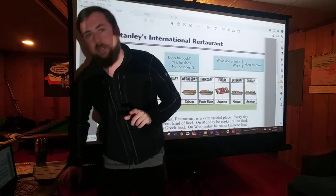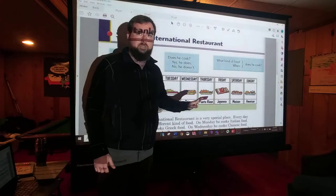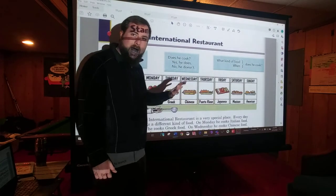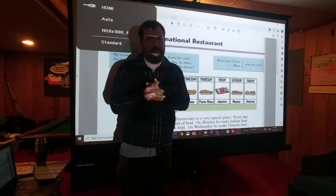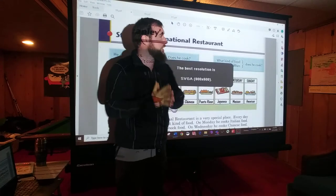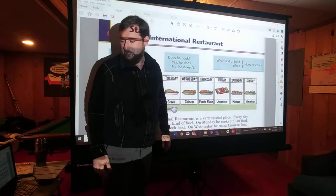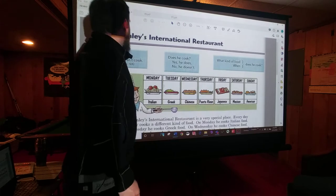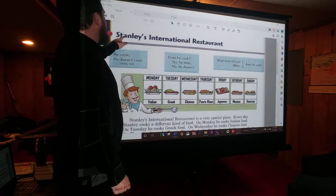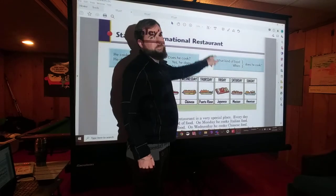So, this is one of the most complex and interesting exercises in this book. I like it a lot. I'm a little worried you might get confused at home. So pay attention, listen carefully, and remember you can always read the top here if you get confused. So, Stanley's International Restaurant.